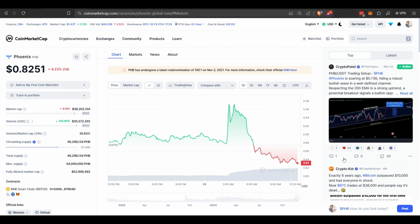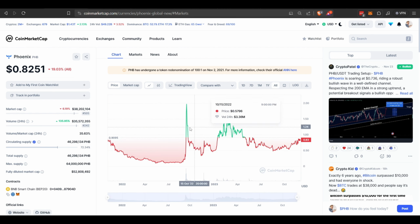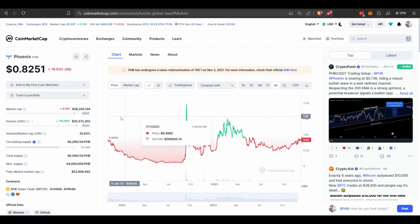Let's go over here to CoinMarketCap, do a quick review. So their token price is around 82 cents. They started out in November of 21 around 91 cents. They peaked out in September of 2022, $1.97. They are currently ranked 505 in total market cap.